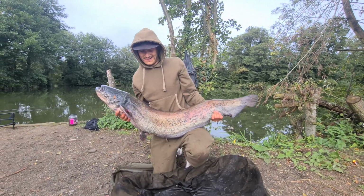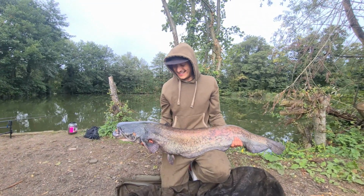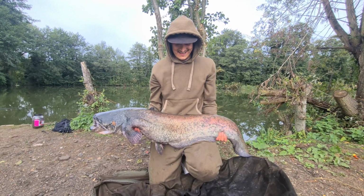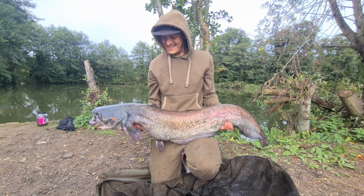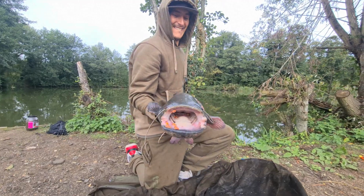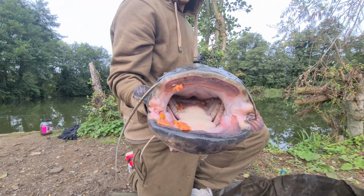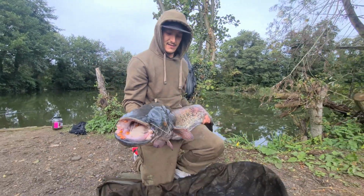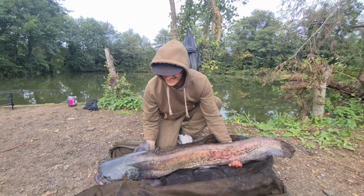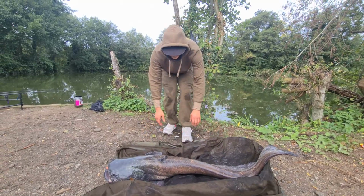So here it is, 36 pounds of Terrapin catfish. What a fight, what an ordeal. He was literally clipping up his line on his reel and it went off. What a fish, as you can see there. It's been munching, absolutely munching. But let's get a picture of it, get it back and get the rods back out.